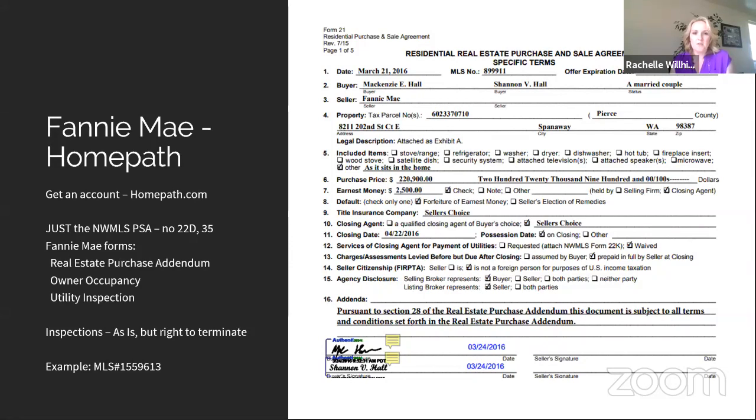Shannon, our operations manager, actually purchased a Homepath. In fact, her very first home was a Homepath out in Spanaway. She said it was okay for me to share her purchase price. Prices have gone up significantly since she bought this home back in 2016, but you can see how it was done.